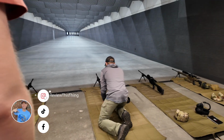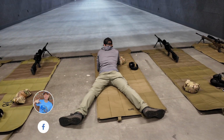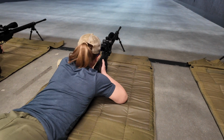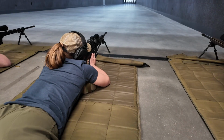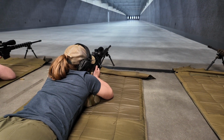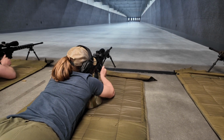Corey was a Marine Corps scout sniper, so he has a wealth of knowledge and experience in this type of shooting. They taught us how to get in proper position, as well as breathing and other shooting techniques. This was by far the hardest part for me. Prior to this day, I had never shot from a prone position before, so just trying to get relaxed, get comfortable was a challenge. So I definitely still have some work to do there.